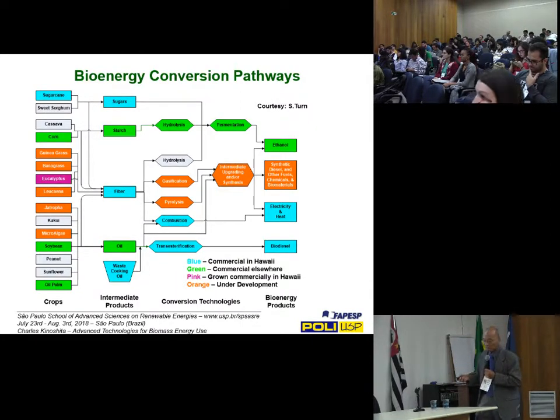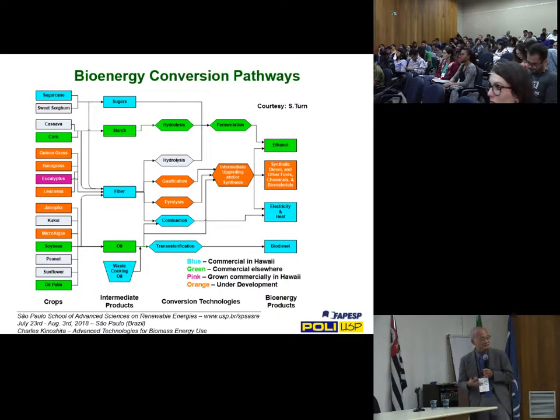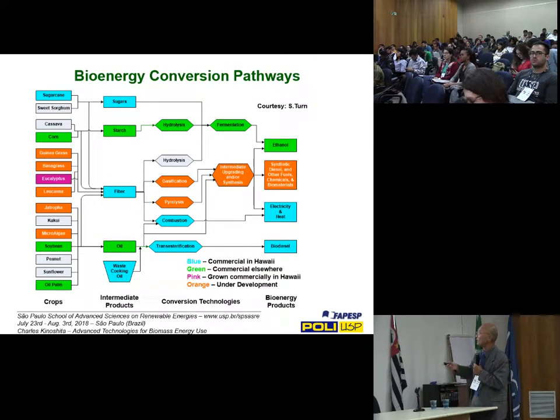Then we've got a whole host of fiber-only crops. This would be, it says here, guinea grass, banana grass, eucalyptus, leucaena. So these two are grasses. These two are tree crops, primarily fiber crops, and those can go through a host of different processes. For example, they can be hydrolyzed into their fermentable sugars, both the 6-carbon and the 5-carbon sugars, and turned into ethanol.